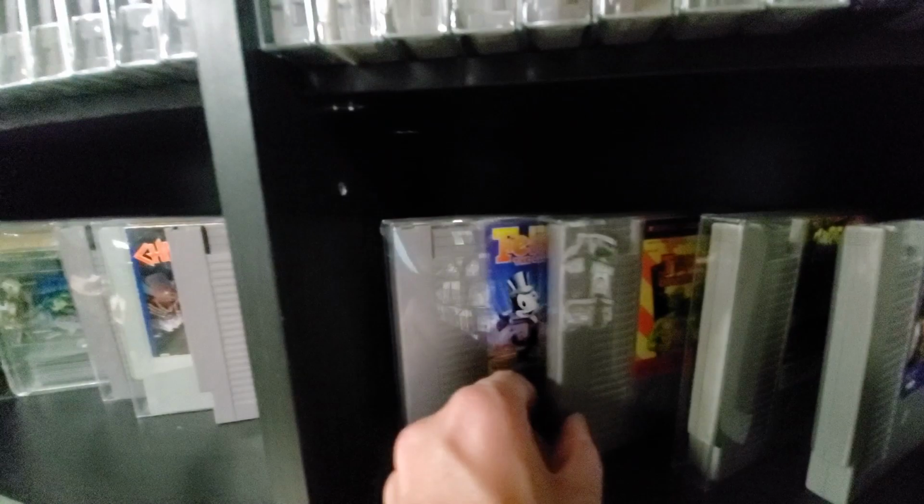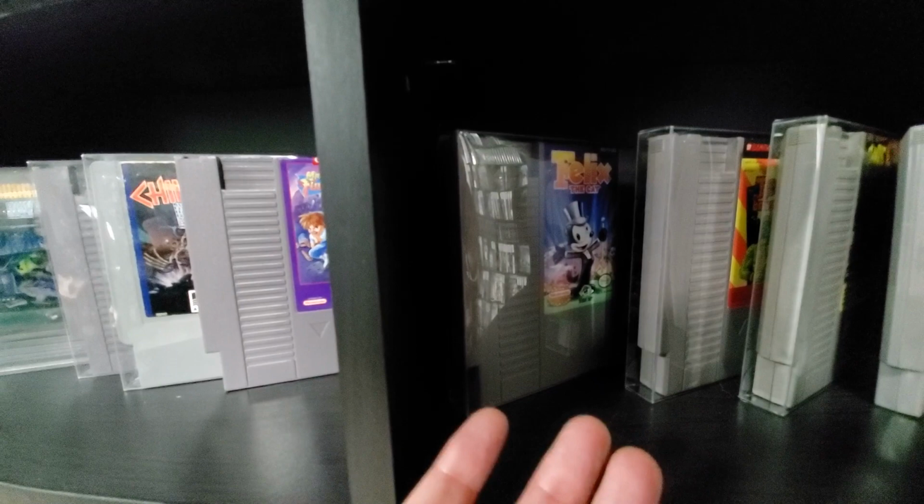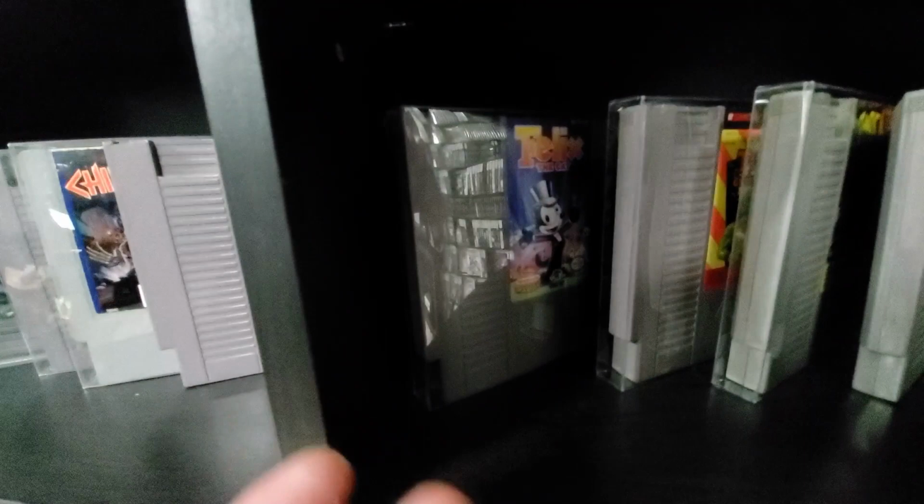I looked for this game forever. It's a fun game, and I wanted to play it, wanted to have it. For 15 years, I couldn't find it, and then in the last like 2 years, I've come across like 5 copies of it. Very strange. When it rains, it pours.